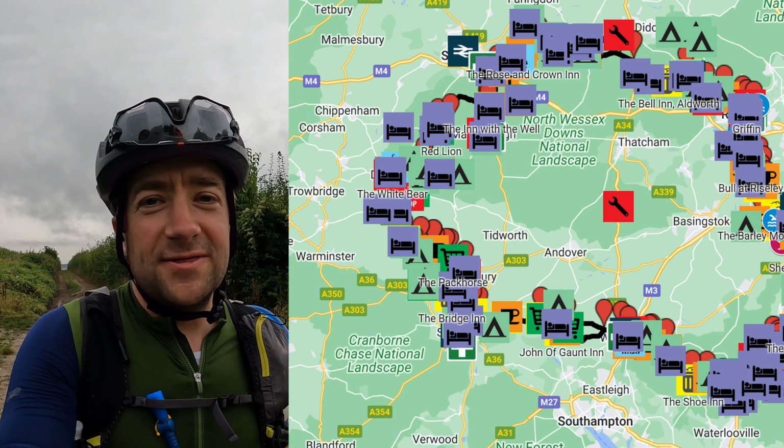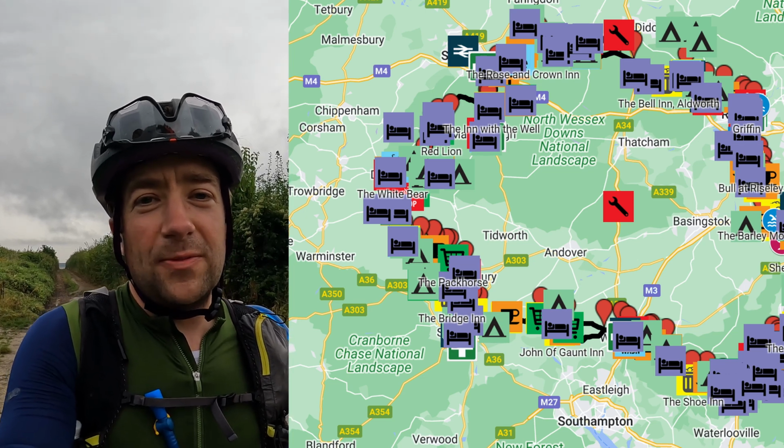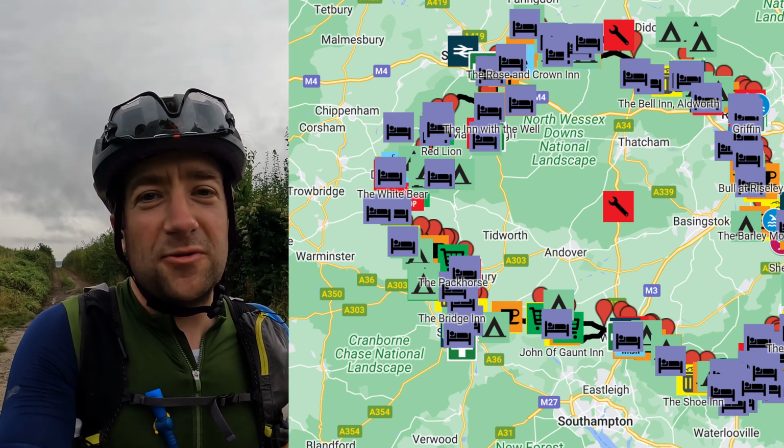Before I drop down into Meon Springs, that resource I mentioned earlier on is a Google map put together by Rough Ride Guides, and they've plotted all around the route where you can find cafes, restaurants, bike shops, places to stay. It's a really handy resource to plan your time on the King Alfred Way. I used it last night to find that water tap on the Ridgeway.